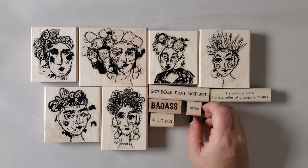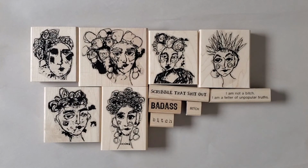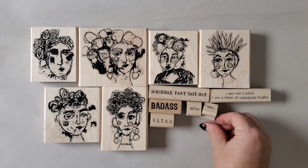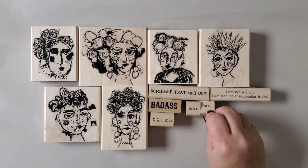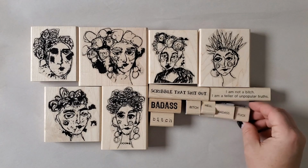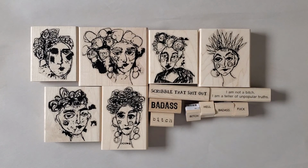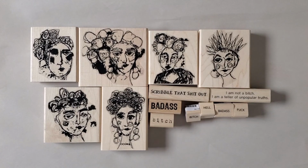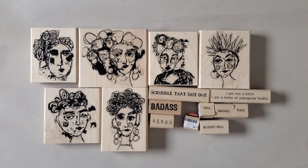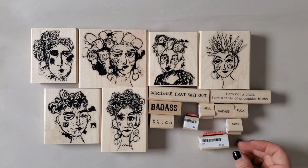And then we had some space on our board, so we filled it in with a special request. And these are tiny words that can be used on all kinds of things. Anytime you need something small that is also a curse word, you can pick up one of these. So we have bitch, we have hell, we have badass again, but now in this small font. We have the F word. We have bloody hell. And we have shit.